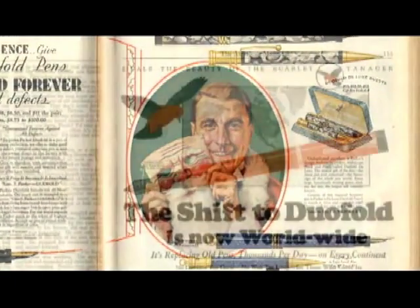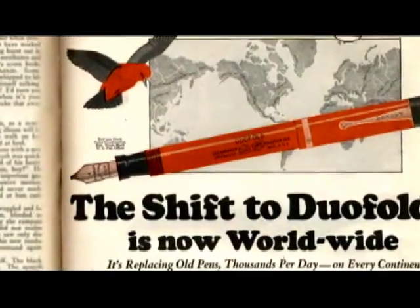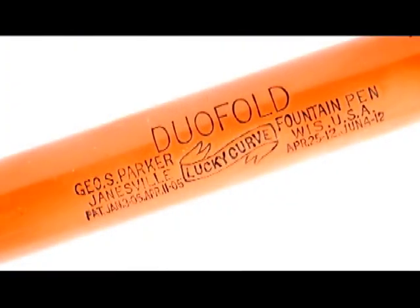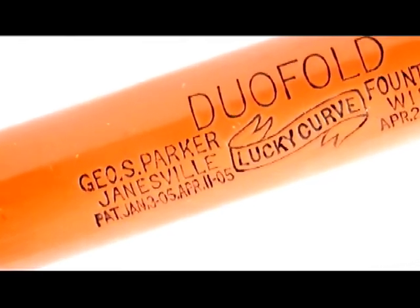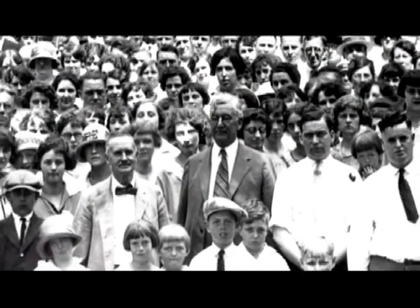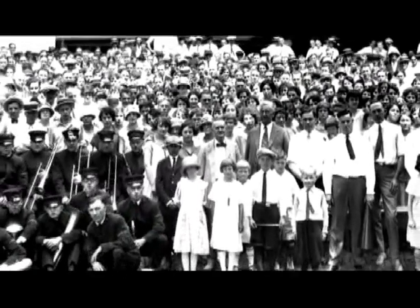The pen that put Parker on the world map also put Janesville, Wisconsin there with it. There are really two names imprinted on the side of the pen. The Parker name is there, of course, but Janesville is there too. It showed that George was proud of his home. It showed that he was proud of the craftsmanship and the quality that was built into those pens.